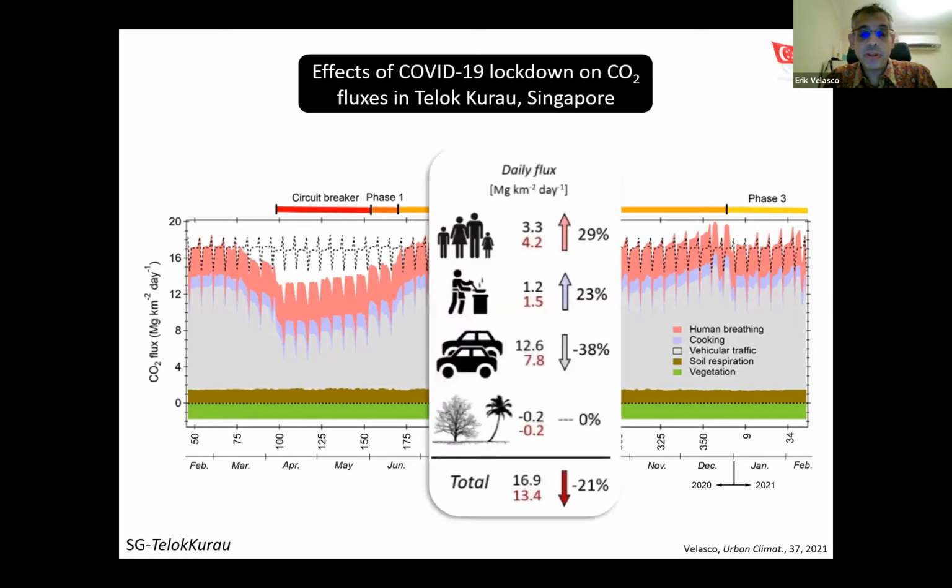During this period, emissions related to human breathing went up 29%, emissions from cooking activity 23%, but traffic emissions came down 38%. In total, we saw a reduction of 21% within the boundaries of this neighborhood. This is not bad. In fact, it's a great figure, but sadly, it was just a brief respite because CO2 emissions went back to previous levels after a few months.